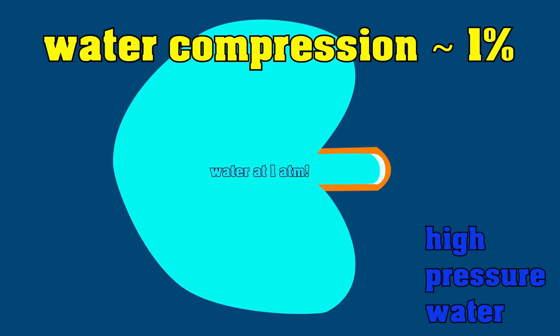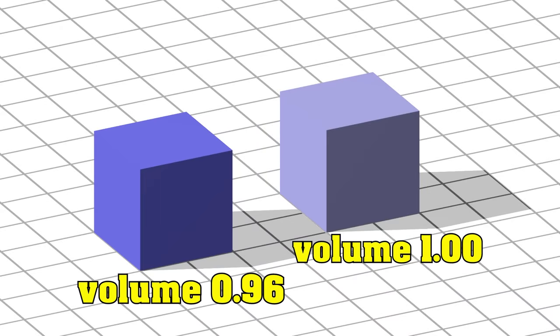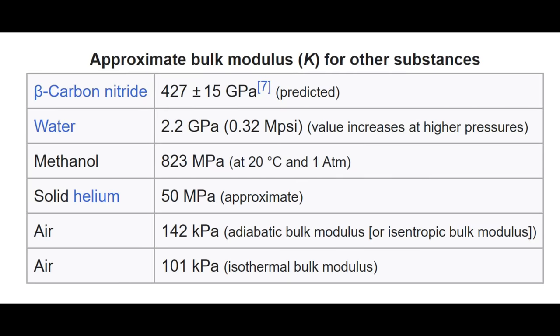But herein lies the rub. That pressure will compress everything else as well. So the factor that we're interested in is called bulk modulus. Basically, how hard it is to squeeze something. The bigger the number, the harder it is to squeeze. So the bulk modulus of water is about 2 gigapascals.